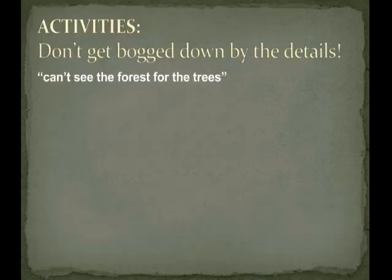So moving on to activities, which is going to be the next column that we look at in our logic model, I encourage you to not get bogged down by the details at all. Activities is one of the logic model columns that people often find is easy to fill in because there are so many ideas of activities that people can come up with when you start to decide you want to have a garden.